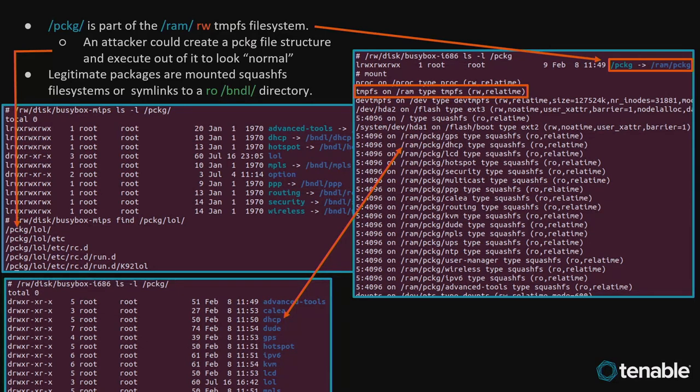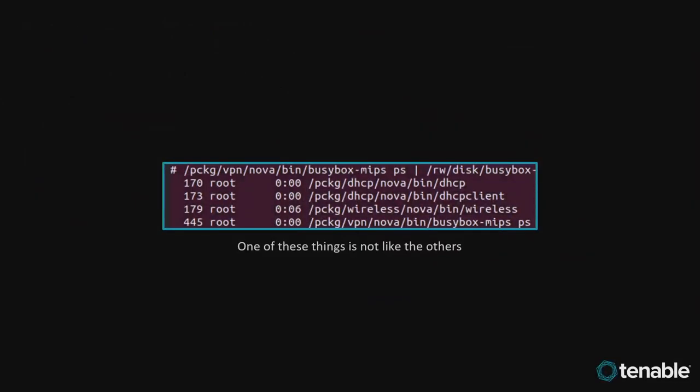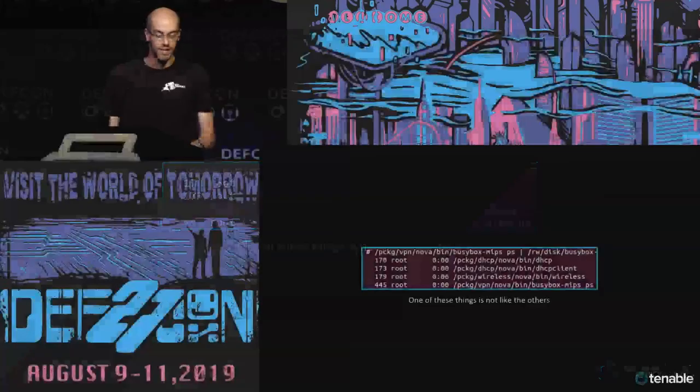So the takeaway from this slide is basically everything in /package should either be a mounted read-only squashfs file system or a valid symlink into bundle. Anything else is malicious. So you can see the lol directory and the option directory do not belong. While it's true that package is a place that RouterOS executes from, you do want to be careful and make sure nothing new has been introduced, because if you're just looking at the ps output, you'll get something like this. I'm executing busybox. It blends right in. It doesn't belong.